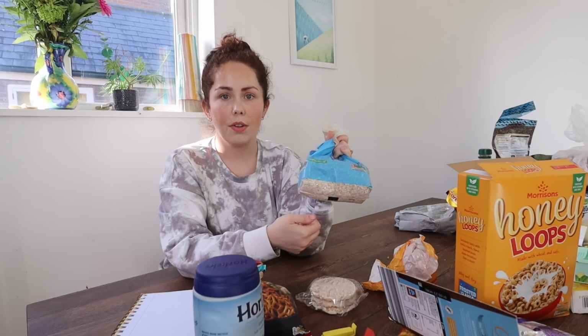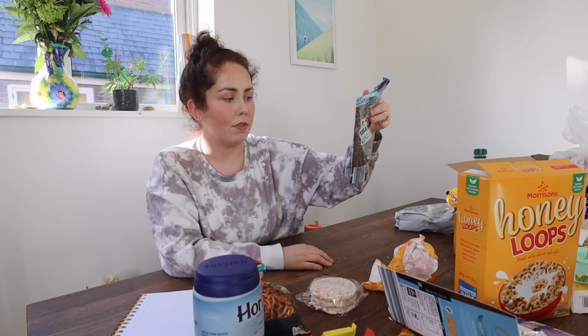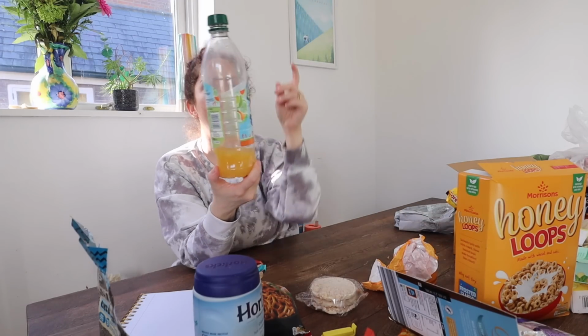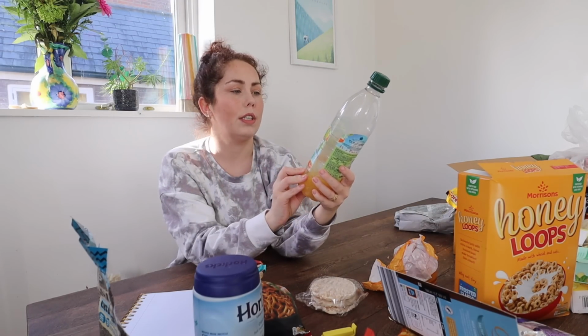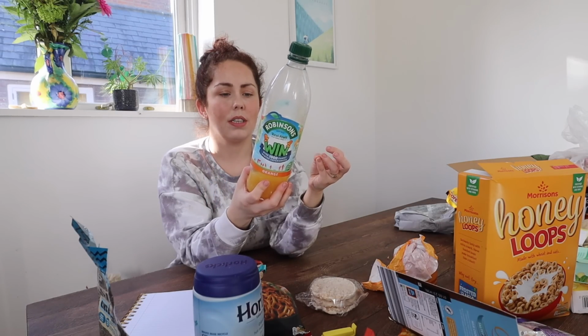Essential oats. I tend to like bake with these. If I'm baking with oats, I'll bake with these ones. If we're eating porridge, we'll have the organic oats. More chia seeds, which I opened, so obviously I forgot about these ones, but I've got some Robinson's fruit juice. This is the orange flavour. It feels very old. November 2019.